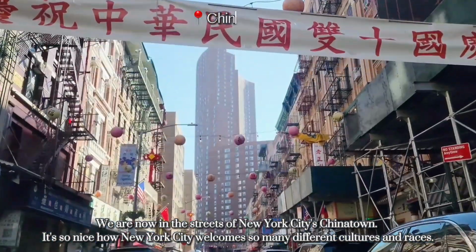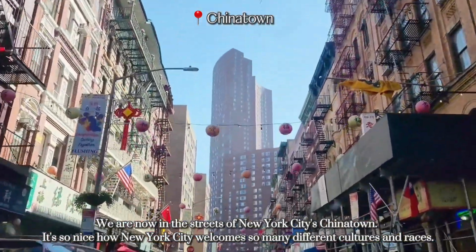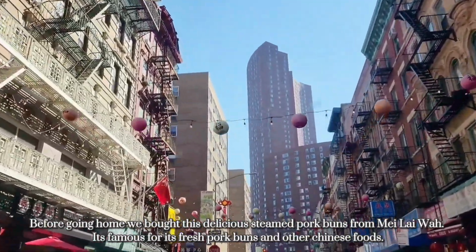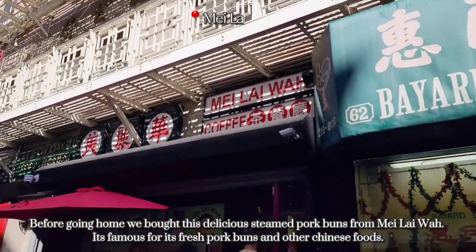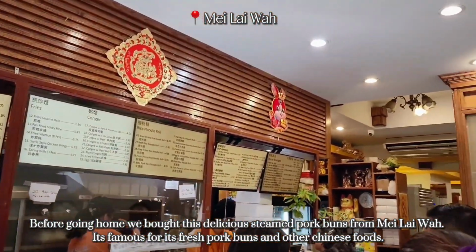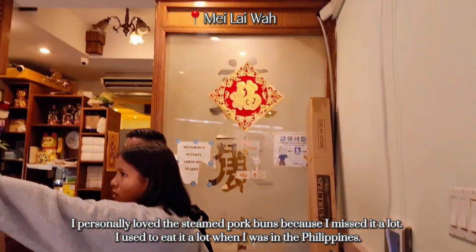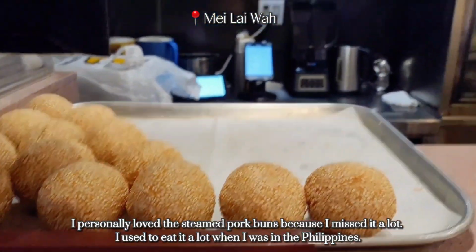We are now in the streets of New York City's Chinatown. It's so nice how New York City welcomes so many different cultures and races. Before going home, we bought this delicious steamed pork buns from Mei Lai Wa. It's famous for its fresh pork buns and other Chinese foods. I personally loved the steamed pork buns because I missed it a lot. I used to eat it a lot when I was in the Philippines.